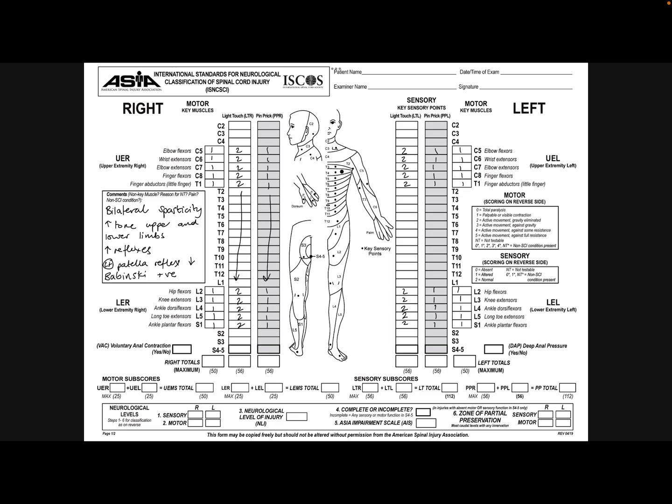So how do you approach the patient who's presented to you with a C-spine injury with neurological deficit? The American Spinal Injury Association have done an international standard for neurological assessment in spinal cord injury. This diagram is available on the internet and should be used to assess the patient prior to you talking to either a spinal surgeon or a neurosurgical centre.